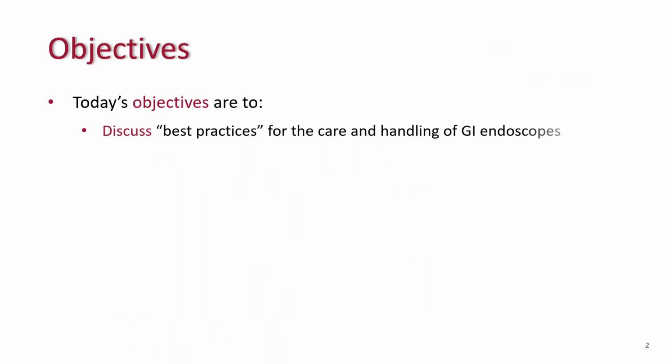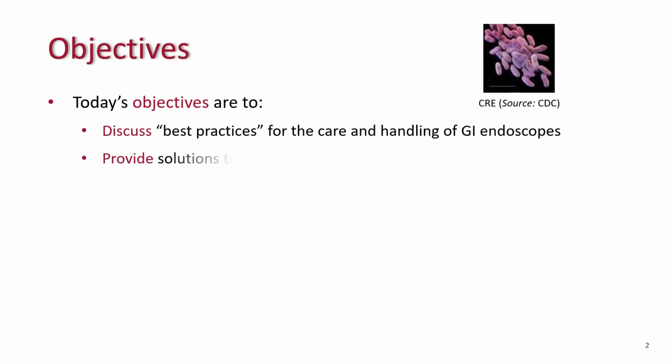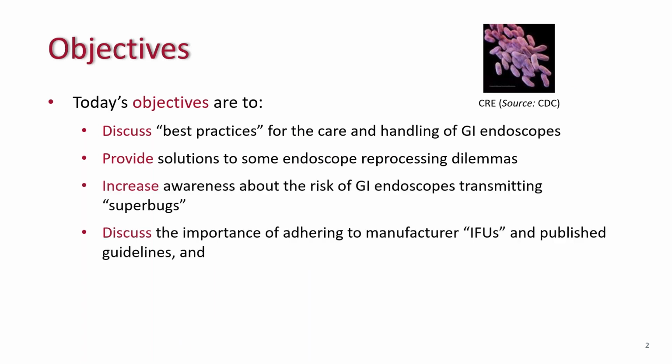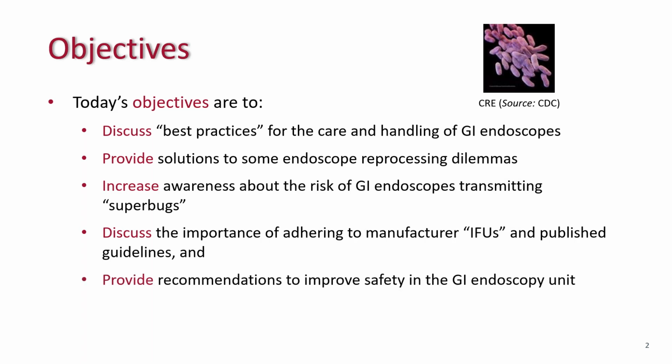Good afternoon. Today's objectives are to discuss best practices for the care and handling of GI endoscopes. We're going to focus on that. Some of the other objectives are to provide solutions to some of the reprocessing dilemmas that you face in your GI and endoscopy units. We want to increase awareness about the risk of GI endoscopes transmitting superbugs. This is not a risk that has diminished entirely.